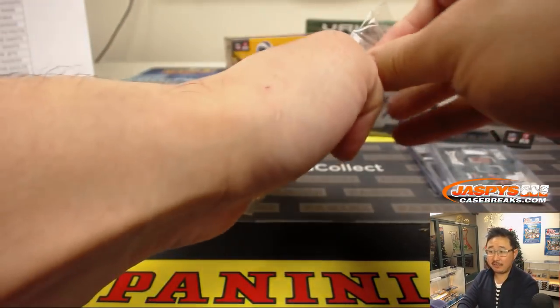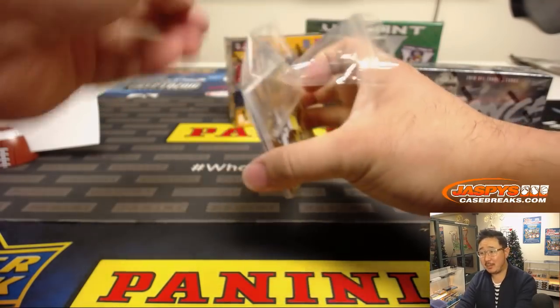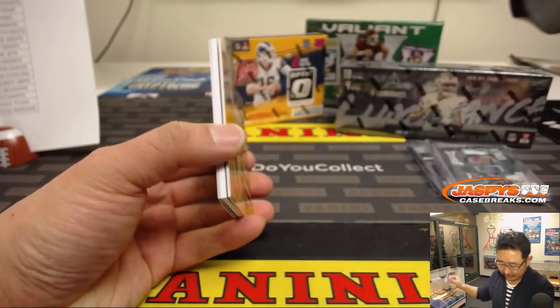All right, G-Lo spent some time with the family, got some Prism basketball mega boxes, got some nice silvers. There you go.